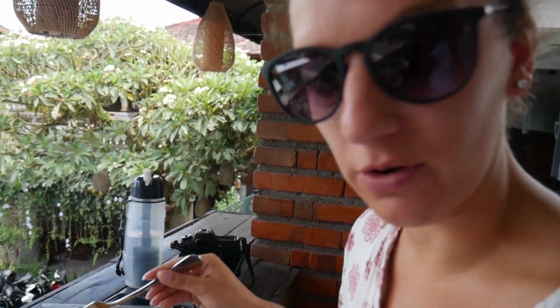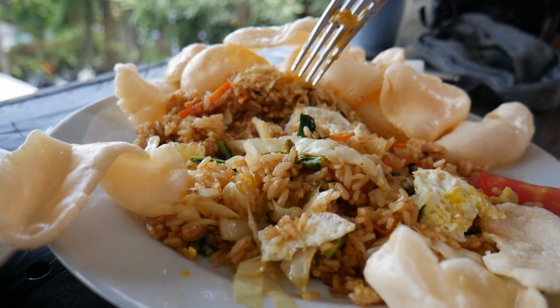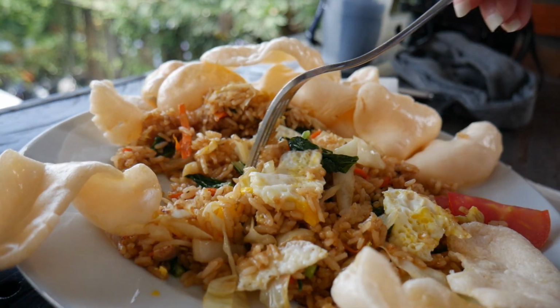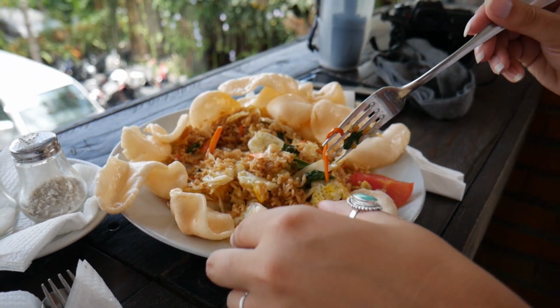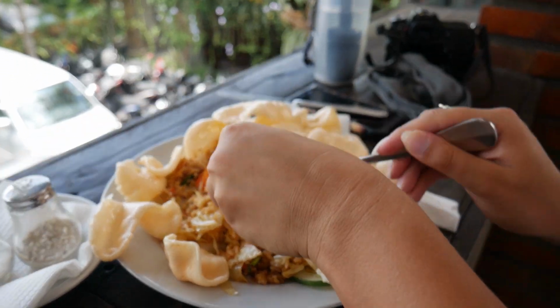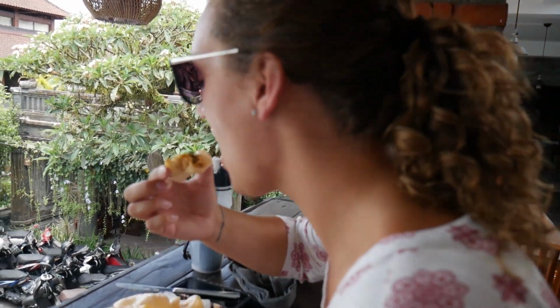What you want to do with nasi goreng is you get the fried egg on top, you crack it right down the middle, and you mix the yolk in with the rest of the rice so it gets nice and ooey gooey in that sauce. All these lovely chips here, you just scoop it. This is the best way to do it. They're like the perfect little bite right there.